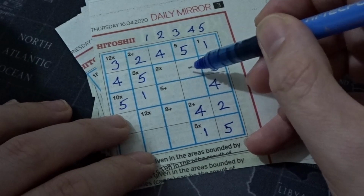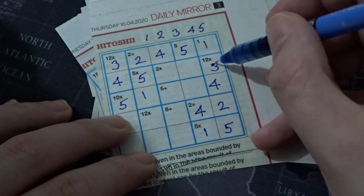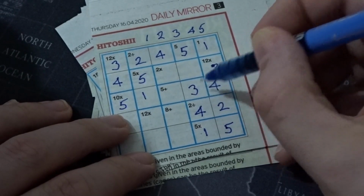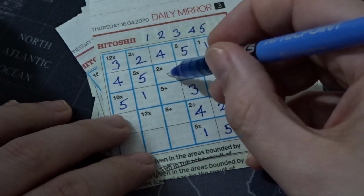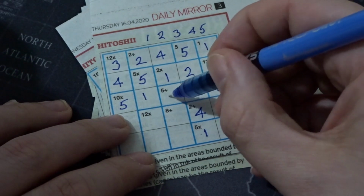In this column, we need 2 and 3. Well, this can't be 3 because there's already a 3 in this row. So that's our 3, and this is 2. 2 times what is 2? So that's 1. 3 plus what is 5? So that's 2.